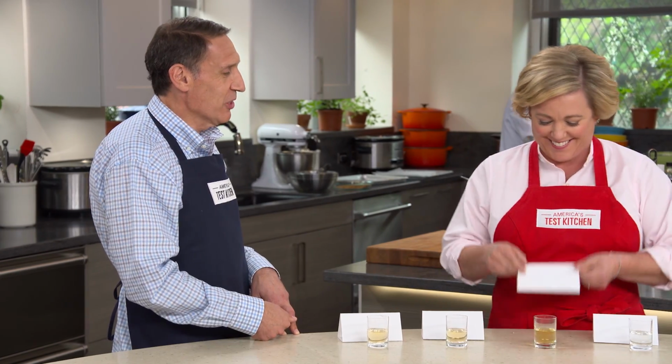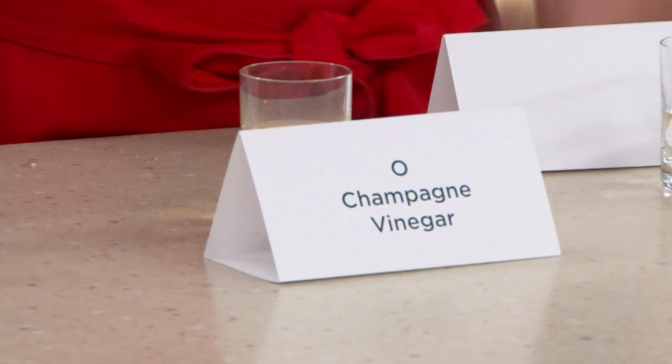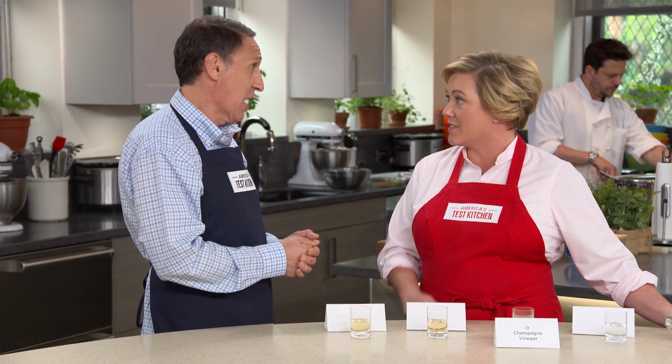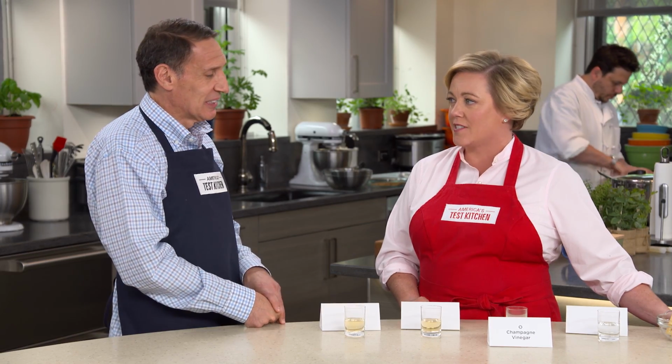Would you like to see what you picked? Yes. Well, you have very expensive taste. Oh, yeah. We then compared premium white wine vinegars. In this case, this is a champagne vinegar from California, and we loved this compared to our supermarket favorites. It's about five times the price. It is made with champagne grapes, as the name would imply, and has nice fruitiness. Yeah, it's delicious.